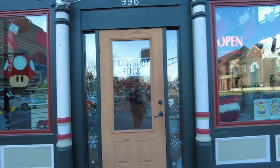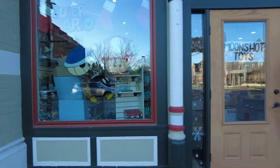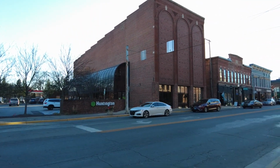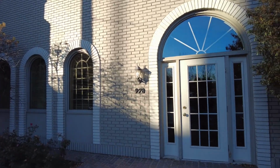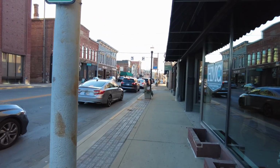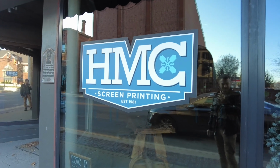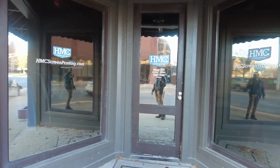Oh, what is this? Look at a toy store. Oh, this is new. So many new things here. Huntington Bank, that hasn't changed. That's been like that ever since I was a kid. I think this has been like that for the longest time. Land surveyors, that's always been there. This HMC, I don't think it was. I think this might be a new thing. Screen printing. Possibly, yeah.